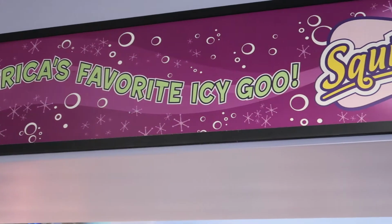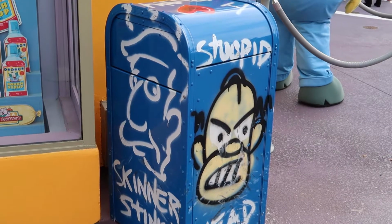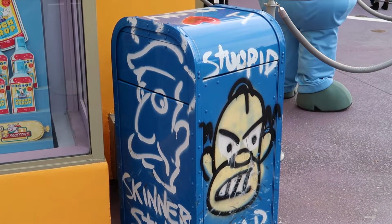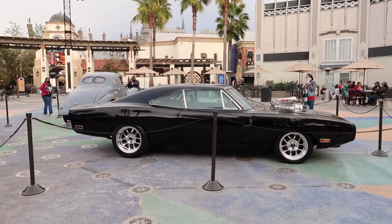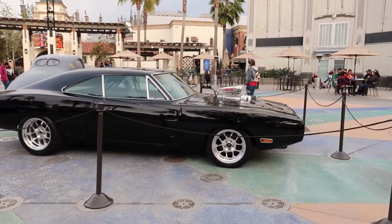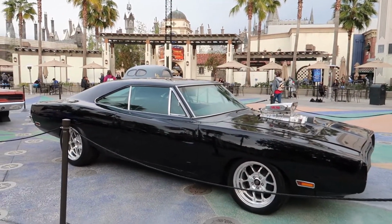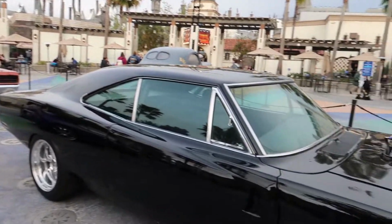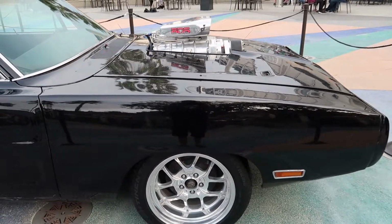America's favorite icy goo. Squishy! It looks like Bartman showed up to hit this box up. Get him, Bart. And look what we found here. We had vehicles from Fast and the Furious. This looked like Dom's car right here. This is definitely Dom's car. Honestly, some of these other cars, I'm not too sure. But I know for a fact that's Dom's car.